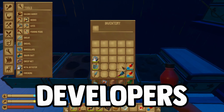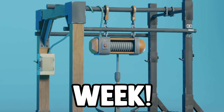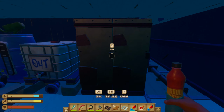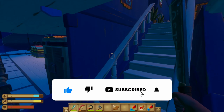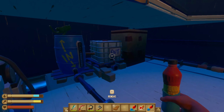Recently, the Raft developers have been constantly showcasing new Chapter 3 features almost every single week, which is usually a good sign of the update being just around the corner. Some of the most recent features shown are fascinating to me, so today we'll talk about how they could change Raft completely.